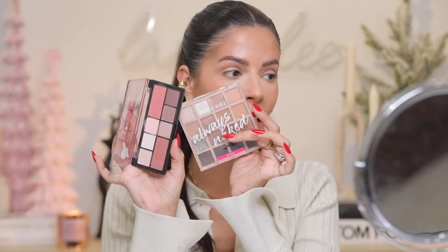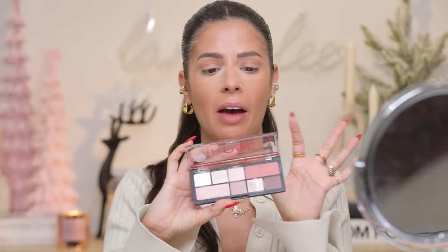So let's move on to eyeshadow. I actually have two palettes that I loved. We have this Catrice palette. They have a bunch of variations. This one's the rose one. I just like all the mauve-y pretty colors. It has some really nice shimmers in it and it blends out really nicely.